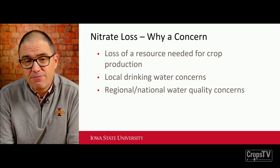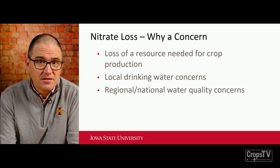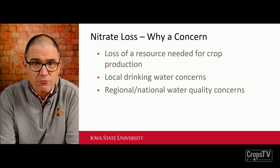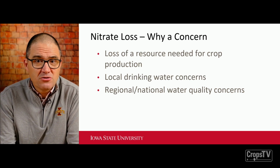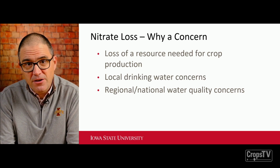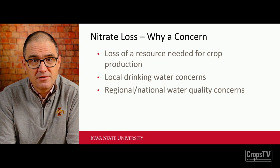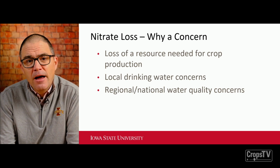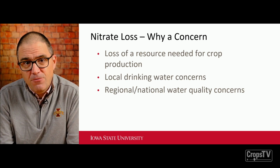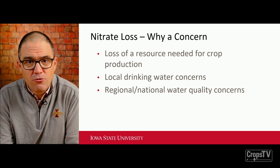I would say first and foremost, one of the reasons is that nitrogen that's lost in the nitrate form below our plant root zone is a loss of a resource that's needed or aids in crop production. Specifically in Iowa, that would be corn production, because the corn is the crop that we fertilize. Certainly at the field scale, we're concerned about that loss of a resource.